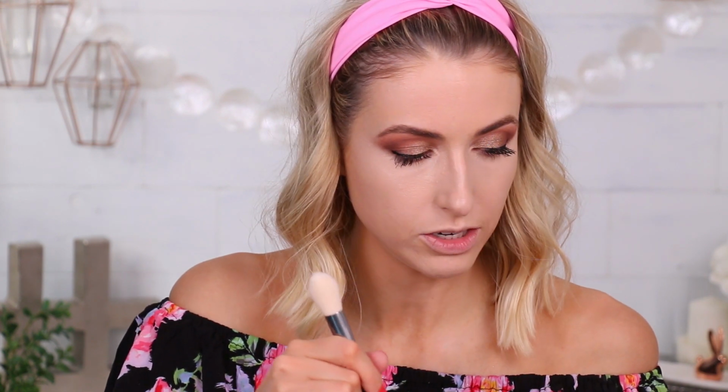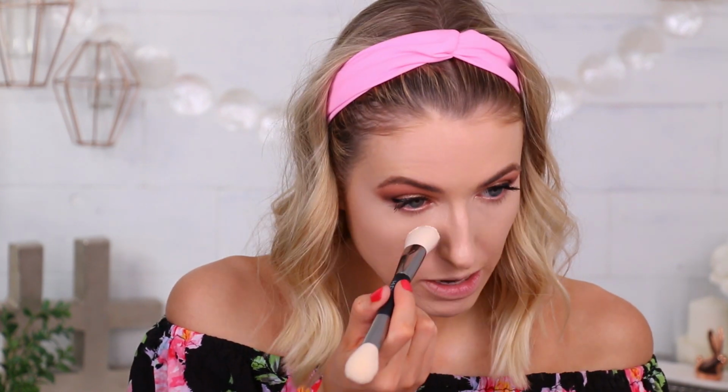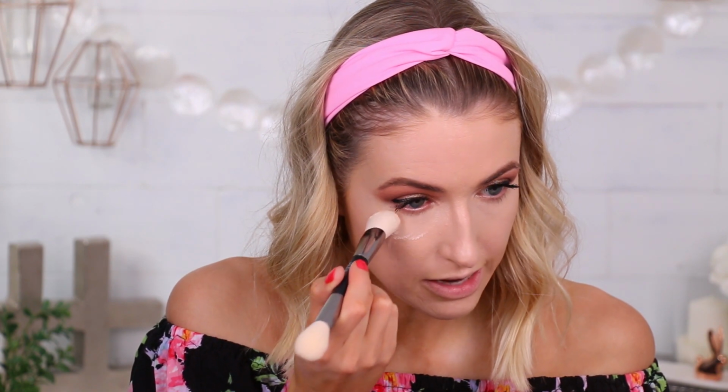Now I'm just gonna make sure I have no creases under my eyes, because if you bake with creases, you're baking the creases in. I'm going to use the stiffer end of the brush, tap it into the product, and pack a generous amount underneath the eyes, it says. Oh my gosh, it smells like something from my childhood. What is that? I have no idea what it is, but it smells like my childhood.